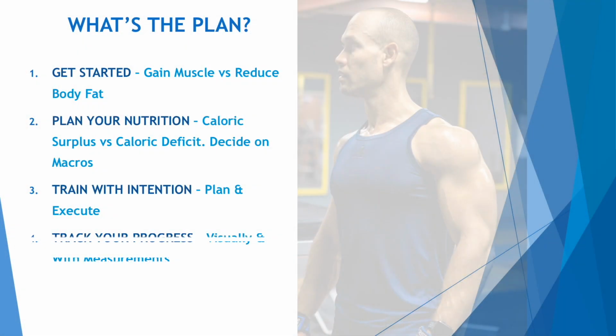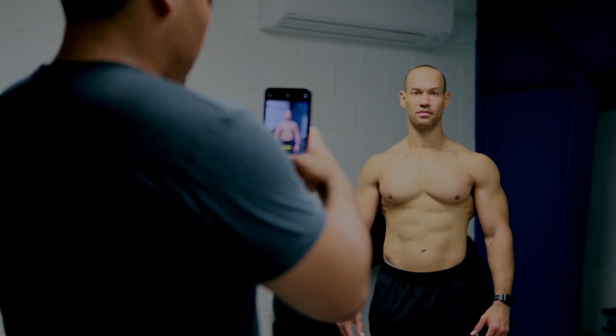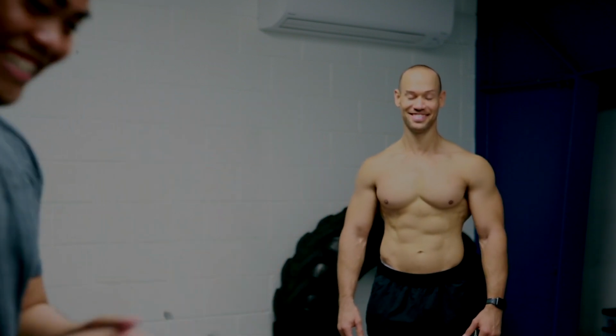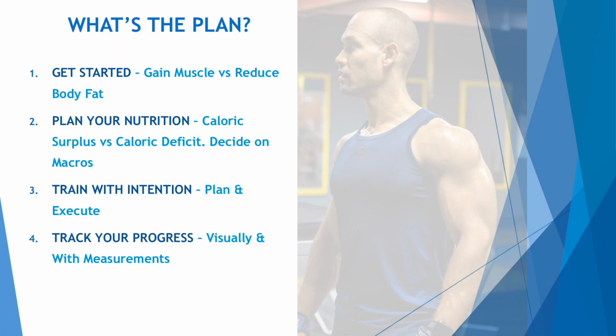Be sure to track your progress, and that can come in a variety of different flavors. So firstly, track it visually. You're aiming for an aesthetic look or an aesthetic outcome. Secondly, track items like your body weight or circumferential measurements of different body parts or body fat measurement.